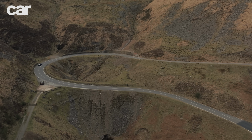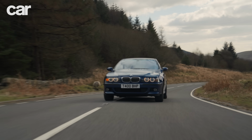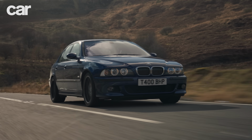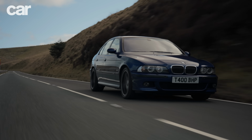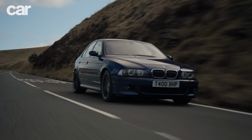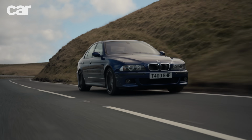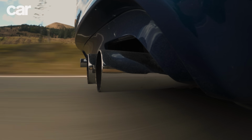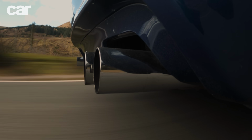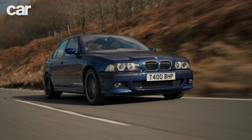Even in those higher ratios, however, that S62 V8 still pulls like a train. Change down and that satisfying surge gives way to huge enthusiasm and urgency in the mid-range, something that continues all the way to 7,000 RPM. And while this engine never shouts, there's a palpable edge to the sound from just over 4,500 RPM as you push towards that red line. Together with the wonderful chassis, it's an addictive experience.